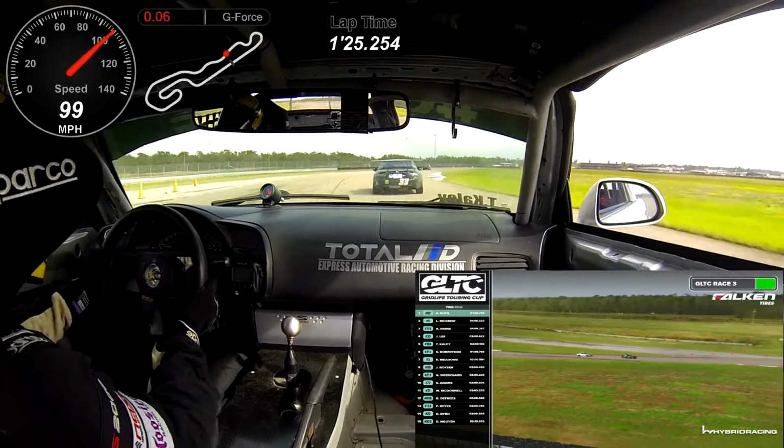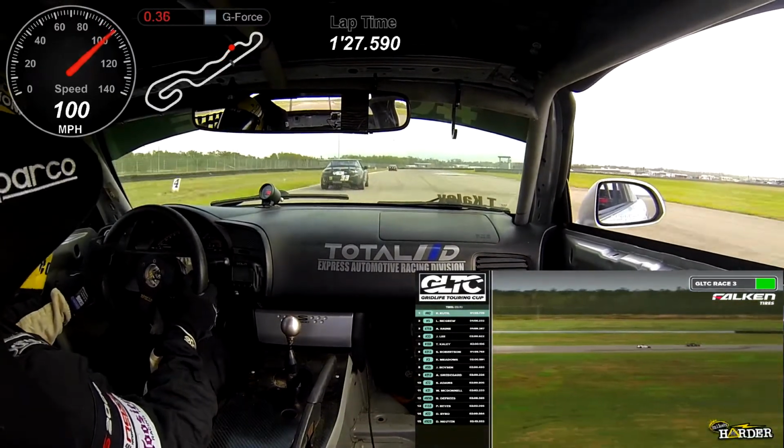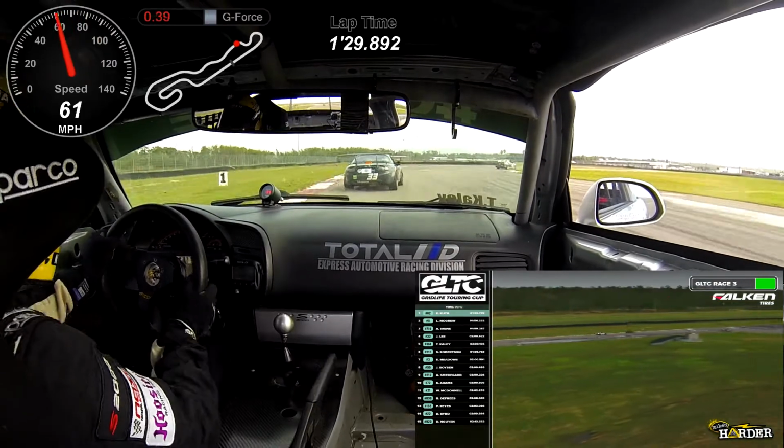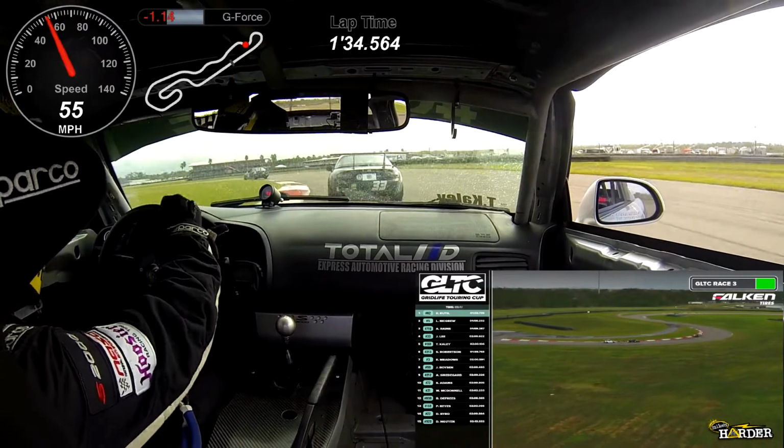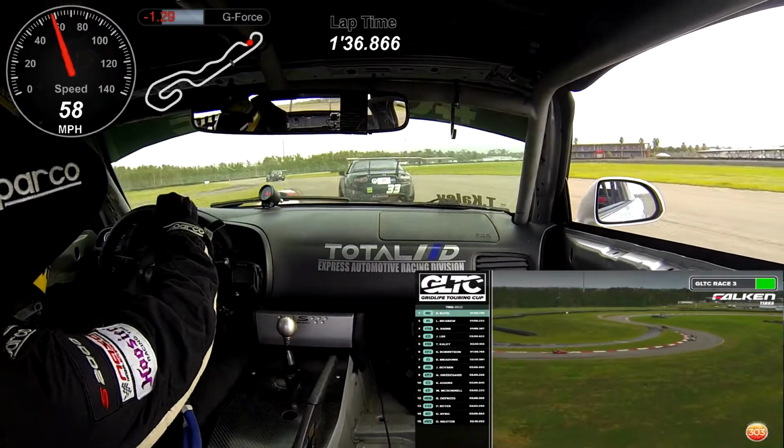Todd Cayley now 3 car lengths back on the brakes. He's going to dive here. If he can close just a little bit, 2 car lengths now behind them. Eric Meadows and Jeremy Boysen, they're separated by 4 car lengths, 3 car lengths, 2 car lengths. That RSX is so good on the binders as they head into 13.